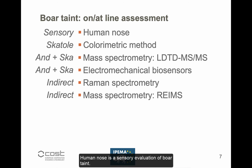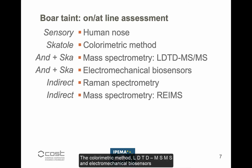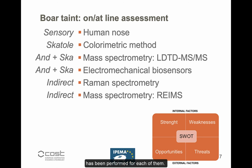Human nose is a sensory evaluation of boar taint. The other methods are instrumental. The colorimetric method, LDTD-MS/MS, and electromechanical biosensors directly measure skatole, or both androstenone and skatole. Raman spectrometry and REIMS measure lipid composition profile, which is claimed to be correlated with boar taint. In the deliverable of this working group, these technologies have been explained, and a SWOT analysis, that is, analysis of strengths, weaknesses, opportunities, and threats, has been performed for each of them.